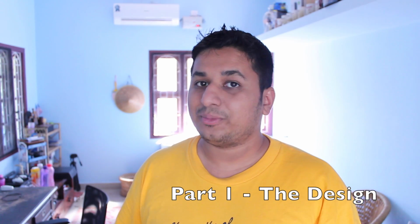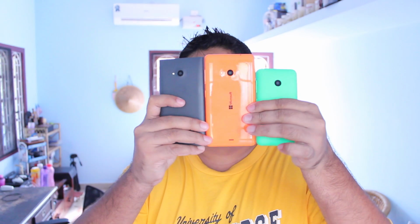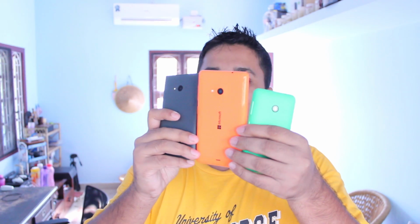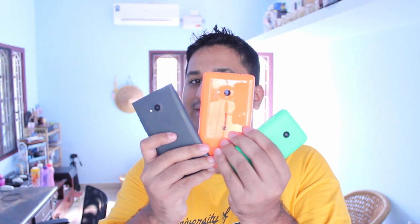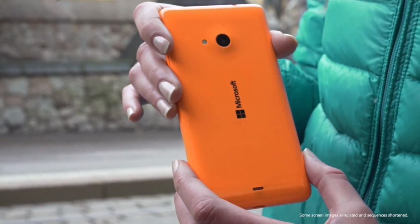Alright, starting with design, the Lumia 535 looks a lot like the Lumia 530 and the Lumia 730, kind of combined into one strange little package that looks a lot like all the other affordable Lumia phones in this price range. But hey, it's a budget phone after all, so there isn't really a huge focus on design over here. But to make it look at least a little bit more unique than other phones in this price range, it comes in a whole bunch of bright colors. Or to be more specific, the removable back panel comes in a whole bunch of bright colors.